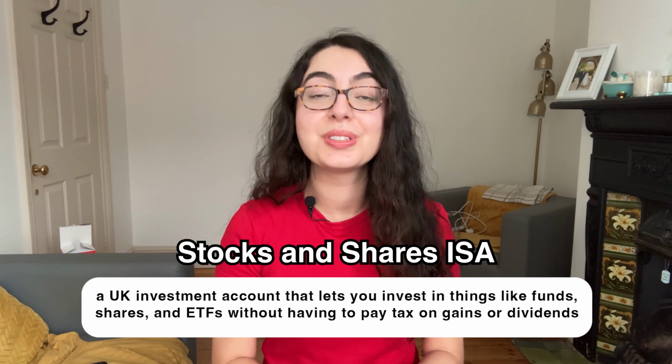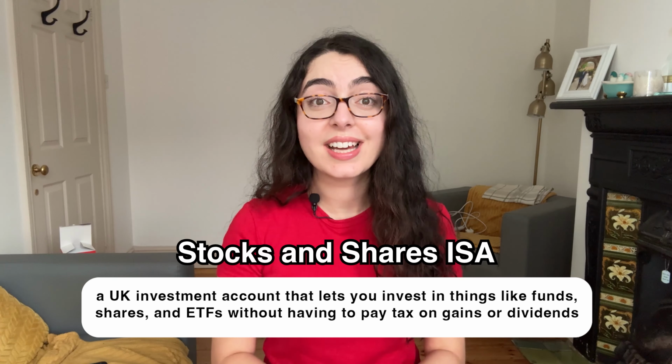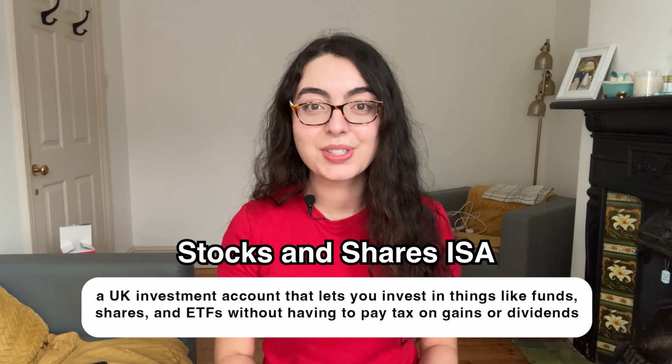That's why I also invest in a stocks and shares ISA on Trading 212. A stocks and shares ISA lets me invest without paying tax on any gains or dividends. And crucially, I can access the money whenever I want. So it's perfect for medium to long-term goals such as early retirement or aiming for financial independence.